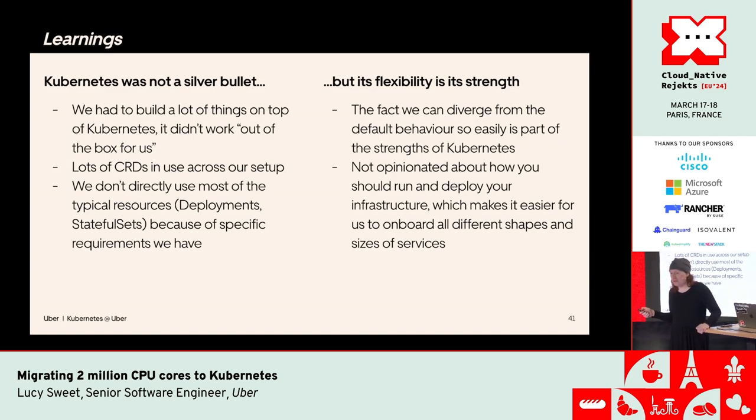So we used a lot of CRDs to do this. But that flexibility was super useful to us. Kubernetes isn't very opinionated about what you run on it. You could run pretty much anything. You don't even have to run services on top of Kubernetes. In fact, there's a few people in our company now who are using an operator to do network routing and things like that. And that flexibility is super cool to us. It makes this a whole lot easier.